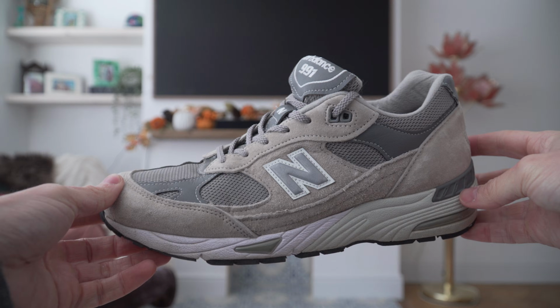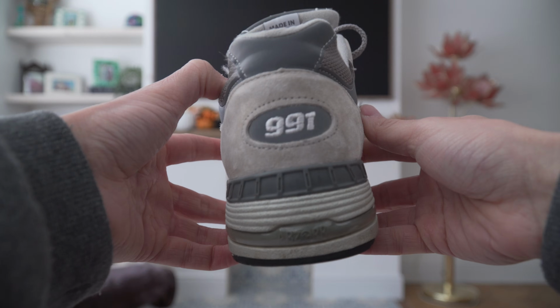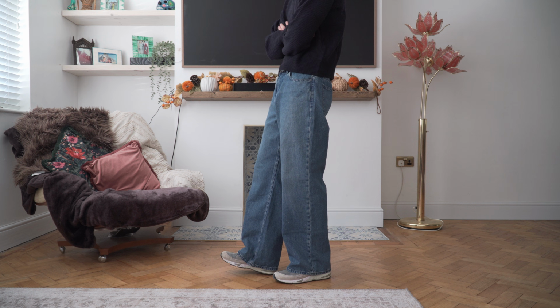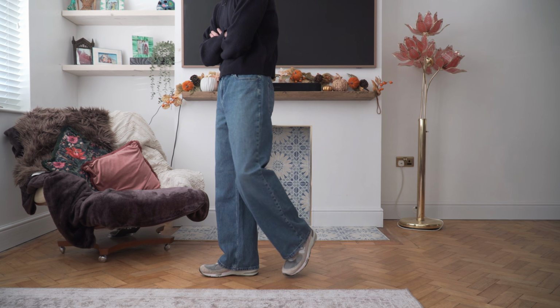If you saw my video about baggy jeans a few weeks ago, then you'll already know that I love to pair my New Balance 991s with relaxed pants. Even though they aren't super chunky, they still look really good with this style in my opinion. But despite these being labelled as a women's piece, there's really no difference between them and my men's baggy jeans. They fit well, there's loads of sizes available, and they're decently priced.